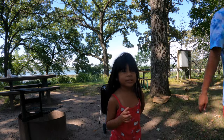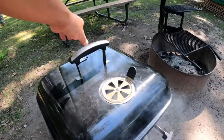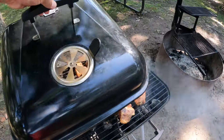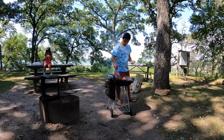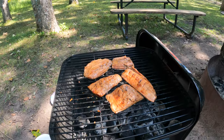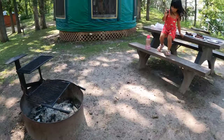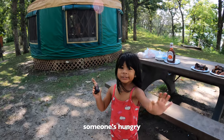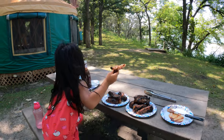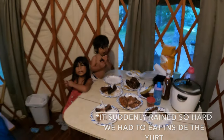For the moment, we have the second time trainer, and Daddy's gonna cut right now. See? Hungry already. Yummy? Almost ready. Yay! Lunch is ready. Let's eat!